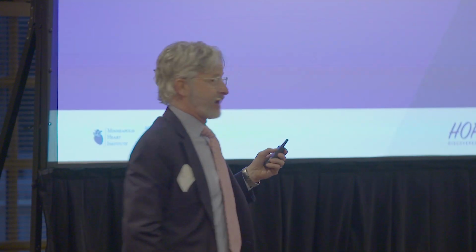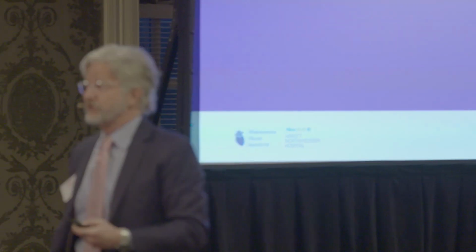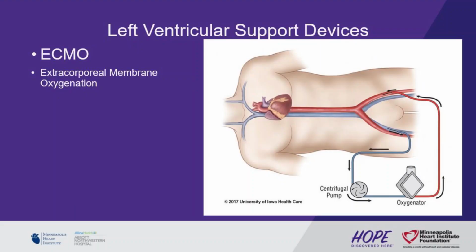The coolest thing, I think, and this is one of the things that we specialize in, particularly at the Minneapolis Heart Institute, is a thing called ECMO, which means extracorporeal membrane oxygenation. In that case, we actually take the blood out of the body, send it through a machine.